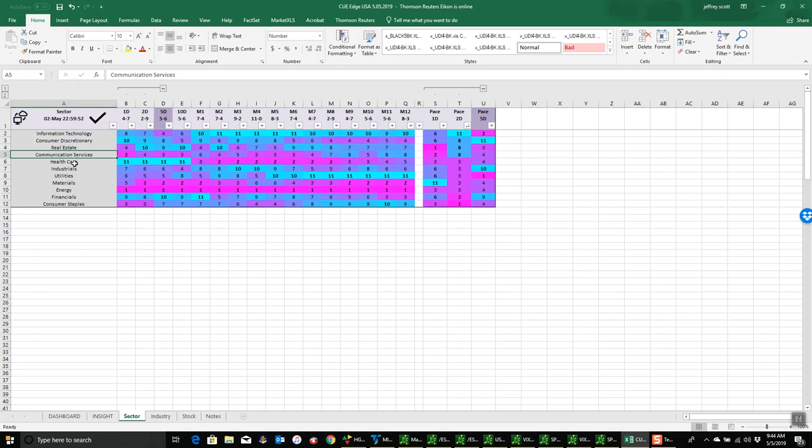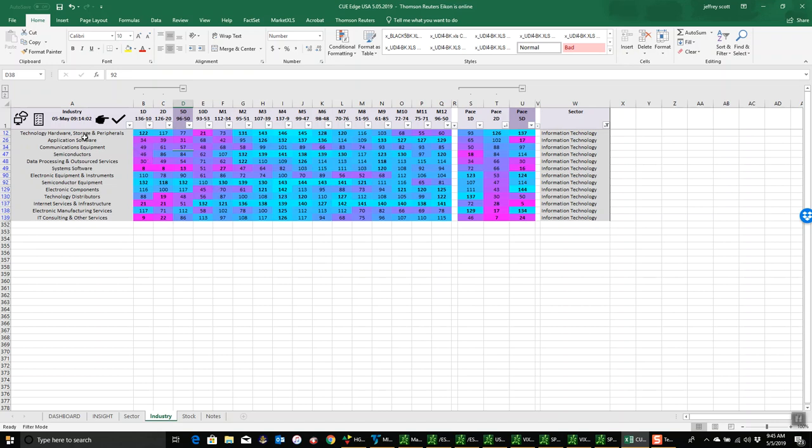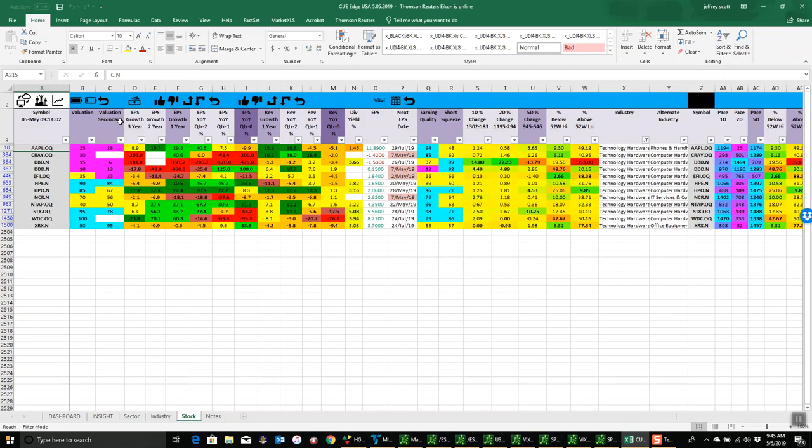So healthcare we've been looking at. Let's just look at, is there anything moving in information technology? If I hit that check mark, it'll bring up the various industry groups within information technology. Let's look at a two-day pace here and see what's moving the most. And it looks like it's technology hardware, storage, and peripherals, something that was extremely strong, stubbed its toes, and now it's moving back. We could look in these to see if there's anything that provides good value.